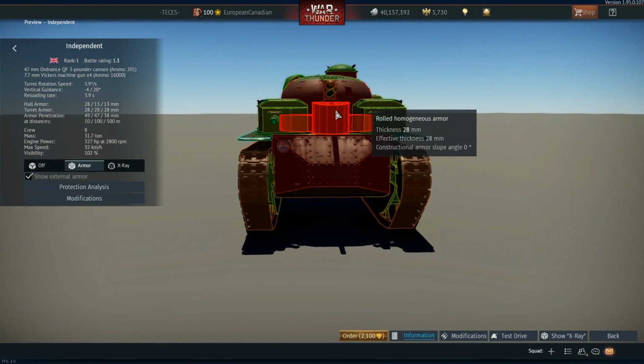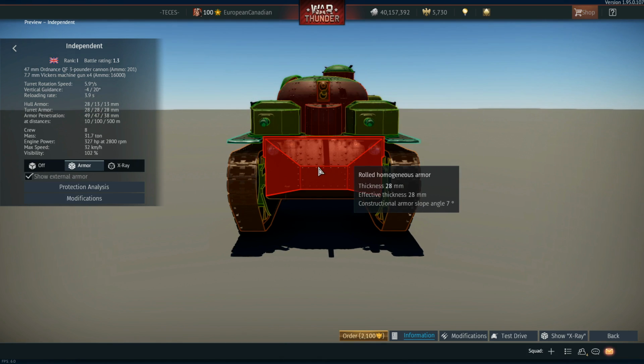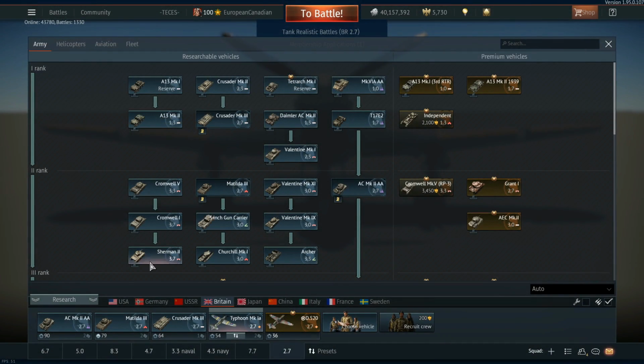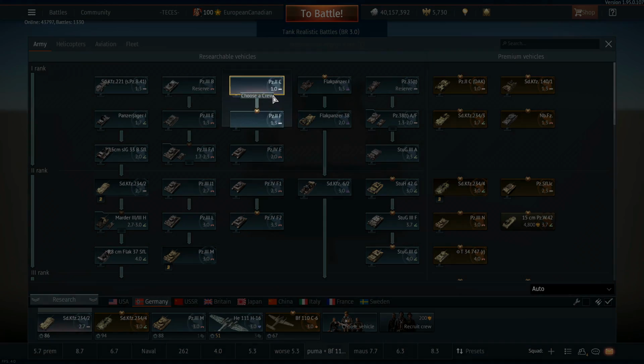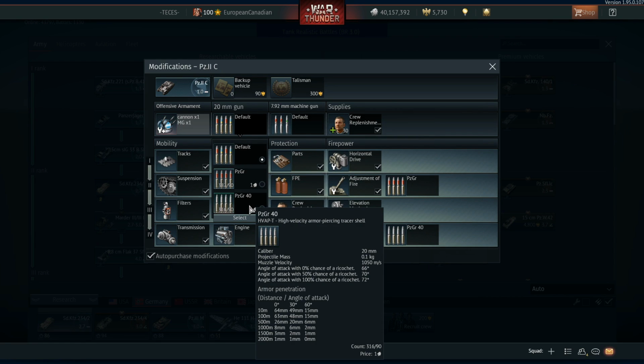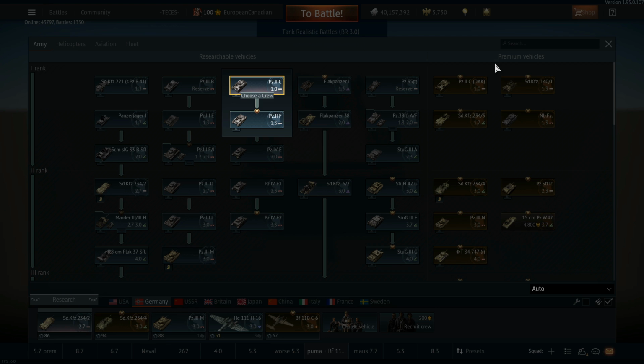The frontal armor on this as well is 28mm, and that is backed up by another 28mm, or just 28mm here, and this means that stuff such as autocannons from nations such as the Germans, which you'll fight a lot, can just go straight through it with 64mm worth of pen.